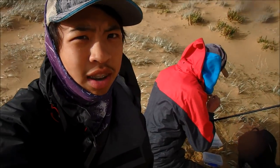We are currently on the beach and it's raining. Check out that rainbow out in the background. And James is tying on a new lure, so we're gonna try catch a few.